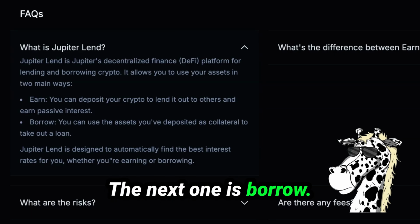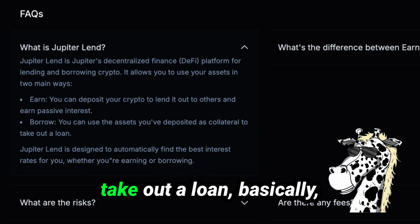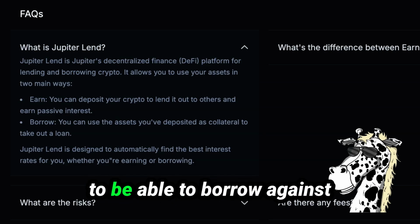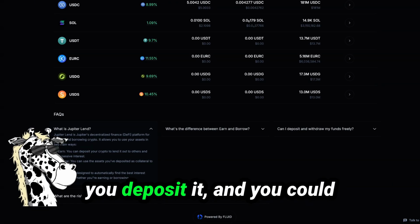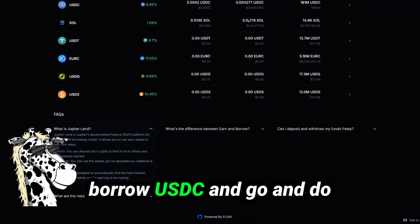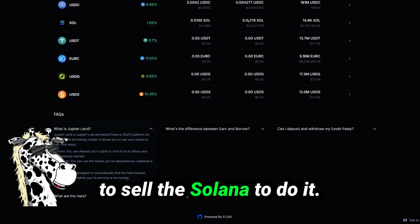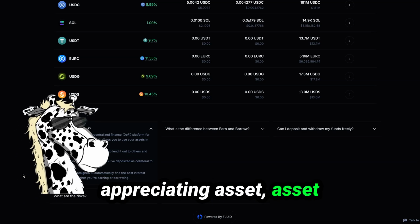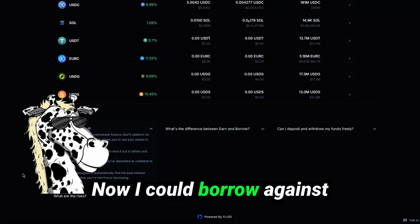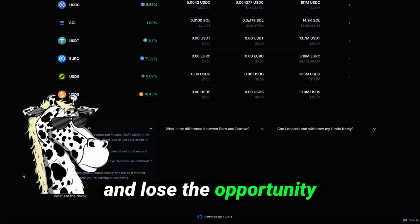The next one is Borrow. You can use the asset you've deposited as collateral to take out a loan, basically meaning that you're going to be able to borrow against the crypto that you have. So maybe you have Solana, you deposit it, and you could borrow USDC and go and do whatever you need to do with USDC. And you don't have to sell the Solana to do it. With Solana, I see it as an appreciating asset, an asset that's going up in value. Now I could borrow against that appreciating asset without having to sell and lose the opportunity of the price going up.